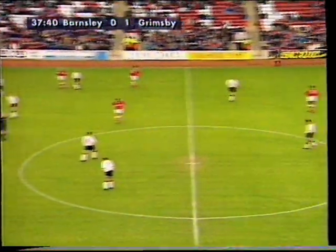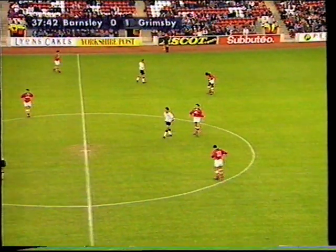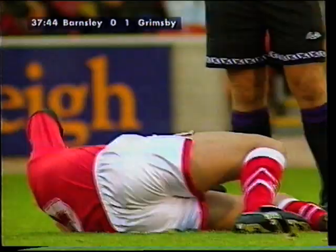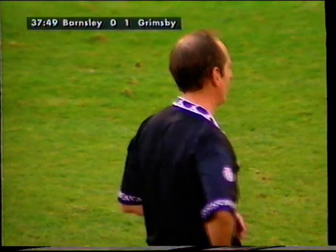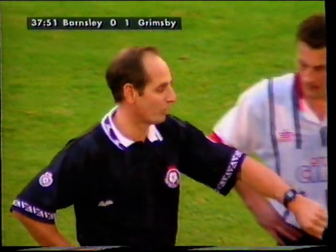The referee stopping play because I think there's a head injury here, and you can't dally with things like that. So treatment required immediately for Wayne Biggins.